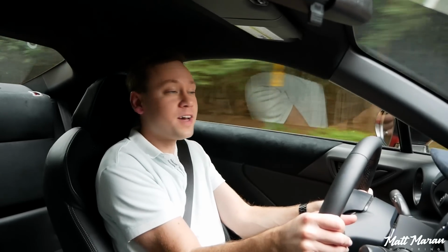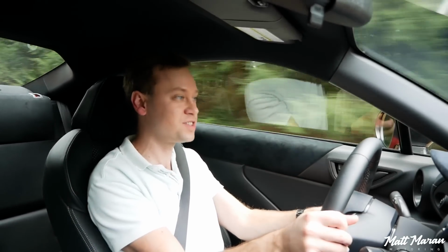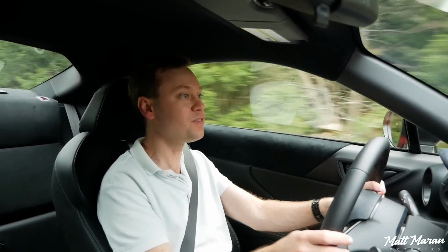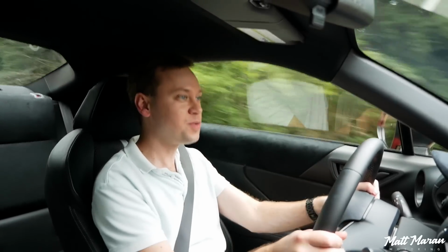But what other sports car, in its next generation, gives you almost a second faster 0 to 60? It's really a huge leap when you look at it in the context of how cars advance throughout their generations.